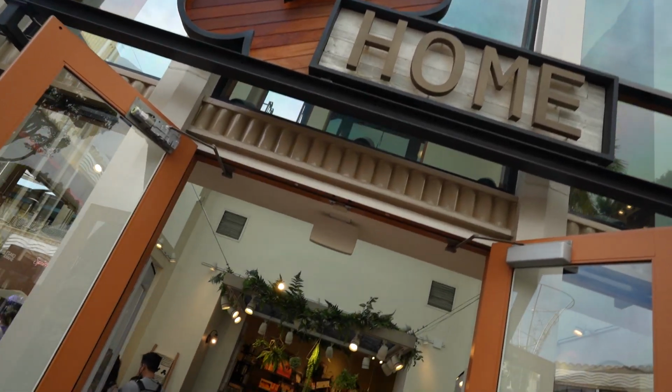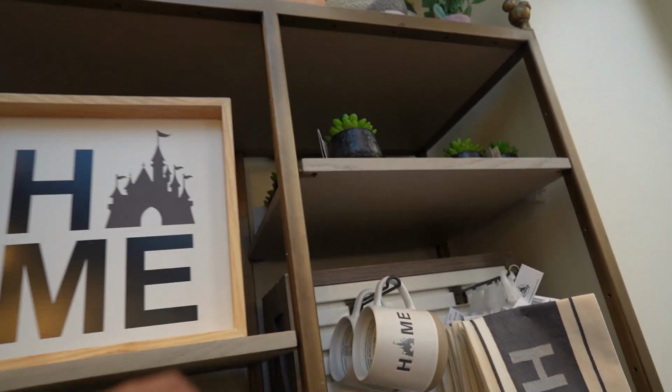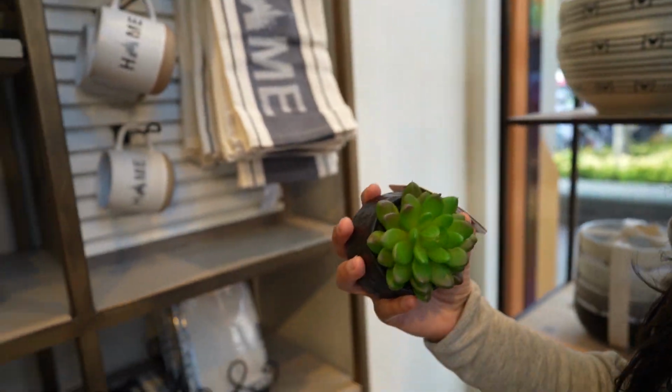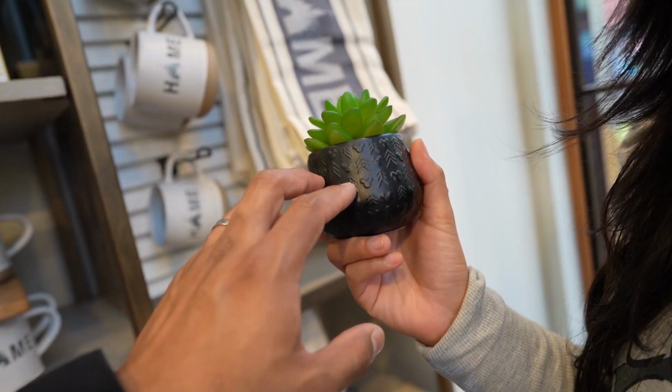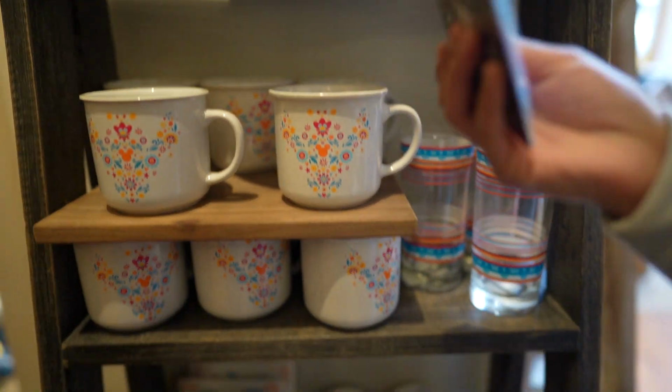Ooh, what treasures does the home store hold? Right? Oh, I like those little planters, though, because you don't have to water these. Yeah, not because they're succulent, but they're not real. Right? These look really nice around the desk area, just to brighten up the living space. And what I love about it is that you have little Mickeys all around it. That's even better for $24.99.